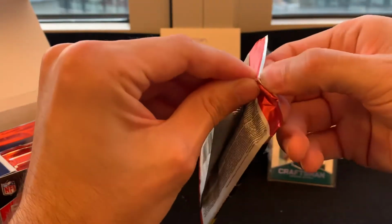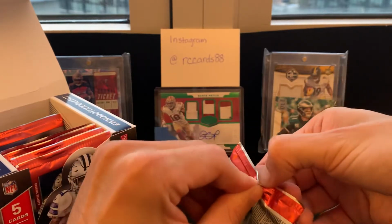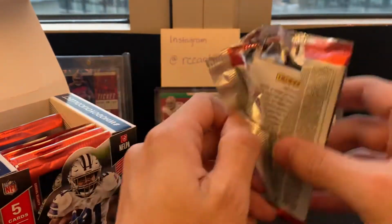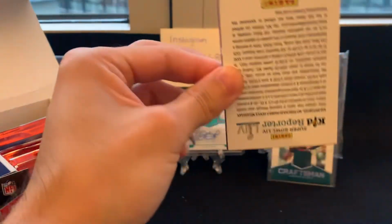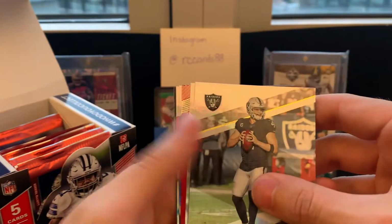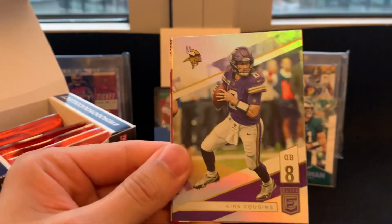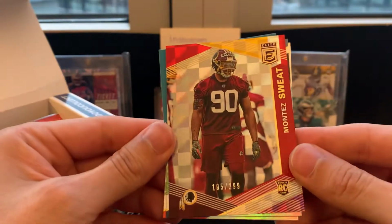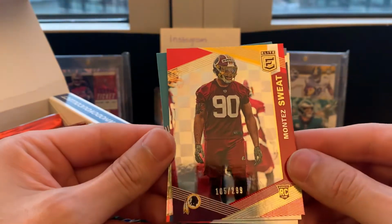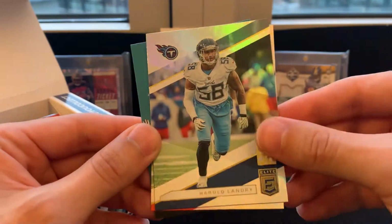So looking for some more numbered cards would be nice. Some more short prints. Still looking for that second autograph, and then very interested to see what's in that other auto back there. So it looks like we've got a numbered card here. We've got Derek Carr, Kirk Cousins. Oh, look at this. Montez Sweat, numbered 105 out of 299. So that's pretty nice. And then base cards of Harold Landry and Joe Mixon.